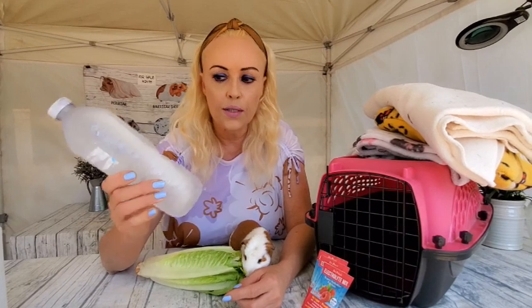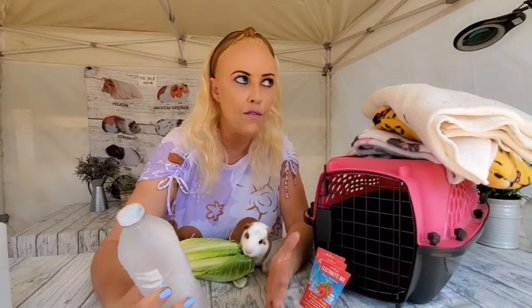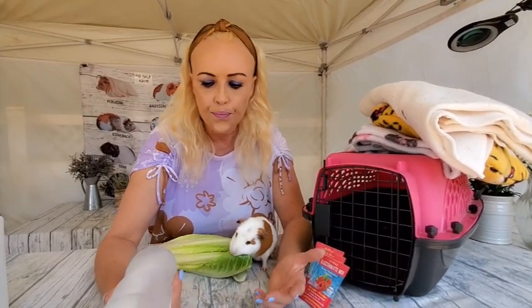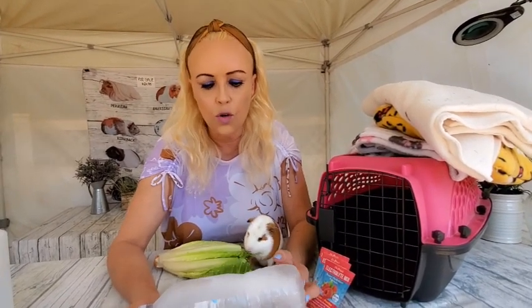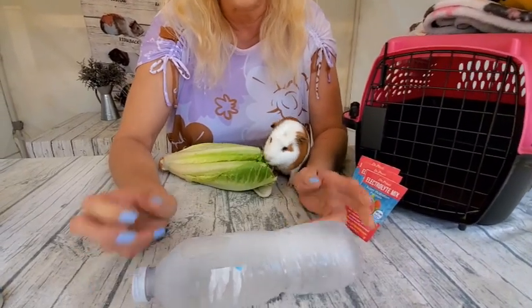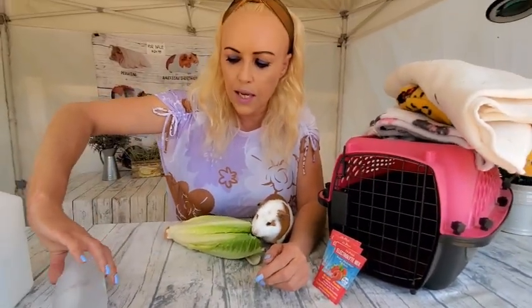If it's a super crazy hot day and you don't have air conditioning, make sure you have pre-frozen water bottles. We have a whole bunch of them just in case anything were to ever happen, even though we have backup generators for our swamp coolers. We even have a fridge full of these. Make sure you have this, okay, to put there if it's a hot day.